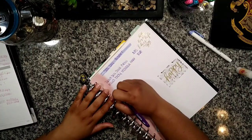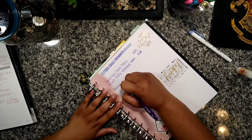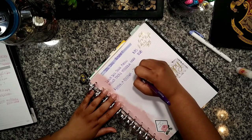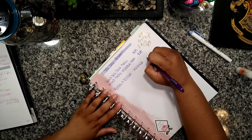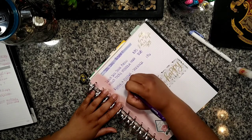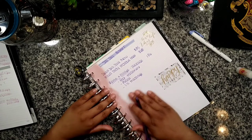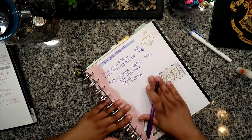Oh, the one thing that I was going to put on here was the package, which is the Relax and Escape. I'm going to put a line under it and write package, because I'm going to forget it's a package and be like, what is that? All right, so this is $136, and it includes the foot treatment, facial, and the 90 minute massage.